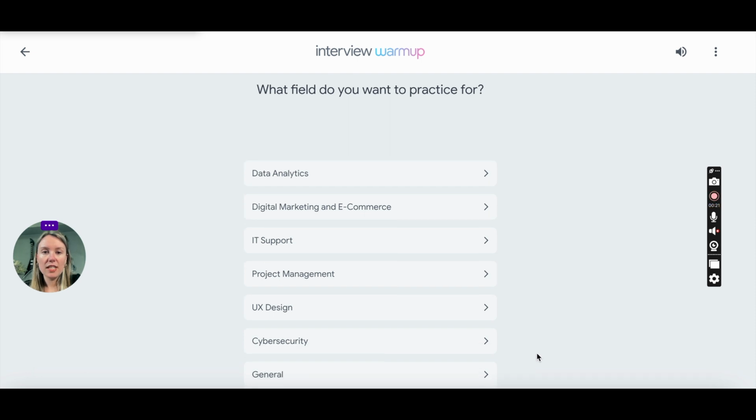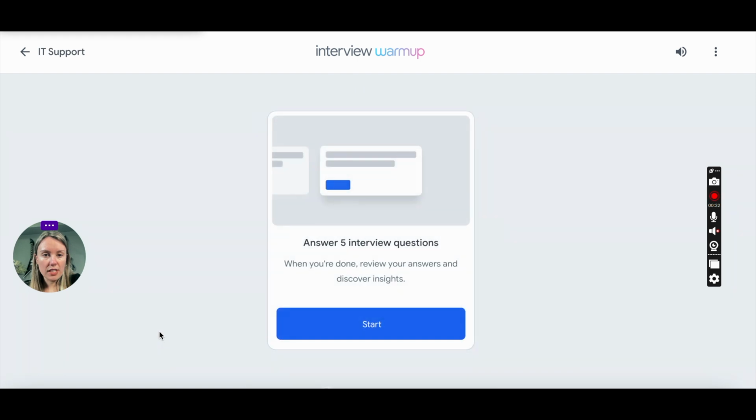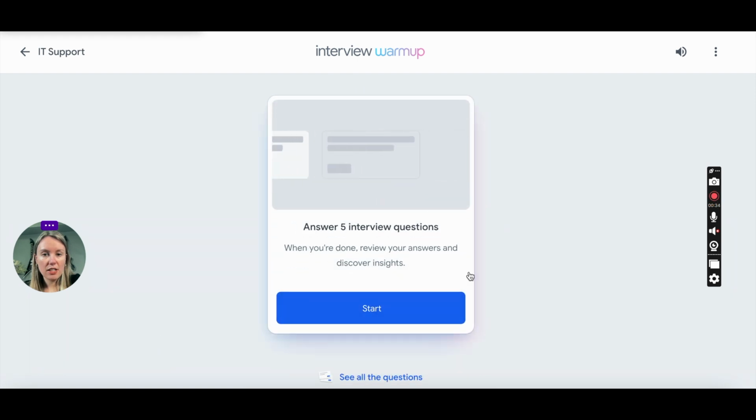And essentially what it does is it asks you to type in the interview that you're hoping to warm up with, and you can click on one of these. You will see that it'll automatically start right after this button. I'm not going to click it or else it will start talking to me, and it will ask you 5 interview questions, randomized, and you will have the opportunity to actually practice these interview questions, and it'll give you feedback.